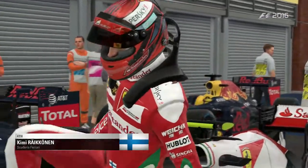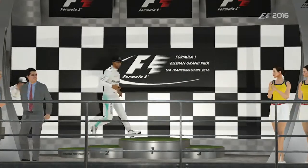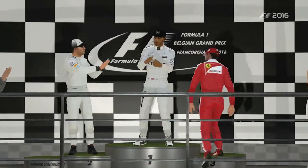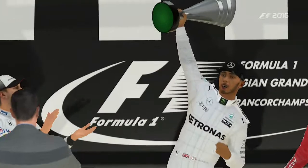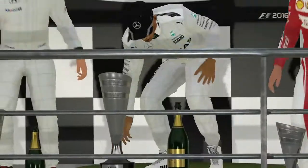Raikkonen there seemingly happy with his 4th place. I wouldn't be happy with 4th place. There's potential 2nd place could have been on the cards for him. Hamilton wins the race. We come in 2nd with Vettel in 3rd. But yeah, we managed to pick up the pieces from the issues that Ferrari had with their own inter-team battles, and we take a fabulous 2nd place in this Belgian Grand Prix.